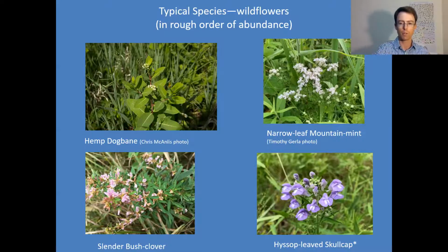So here are 4 of the most common species we found: dogbane, narrowleaf mountain mint, slender bush clover, and hyssop-leaf skullcap. And there's an asterisk by hyssop-leaf skullcap because that indicates a plant for which there is no source of seeds from commercial seed sellers, or they're just difficult to find. So it's pretty hard to plant a Piedmont prairie in the appropriate way if you really are a purist. You want to try to recreate one of these habitats. It's hard to do if you can't get the seeds of the thing. And the hyssop-leaf skullcap was the 4th most common flower we saw.